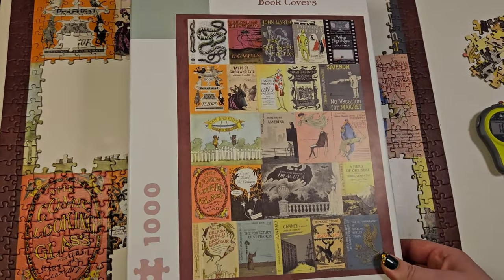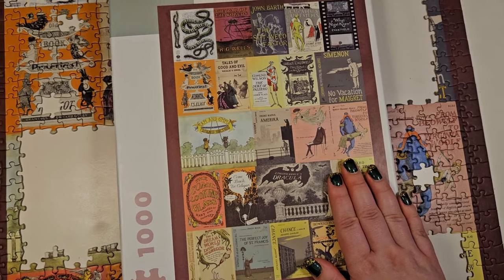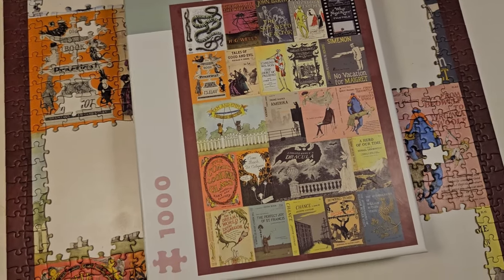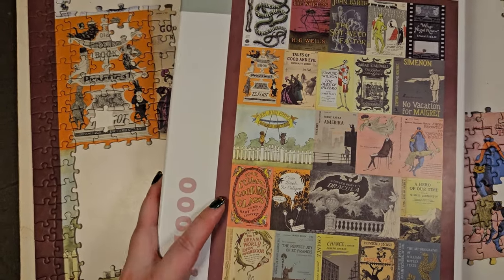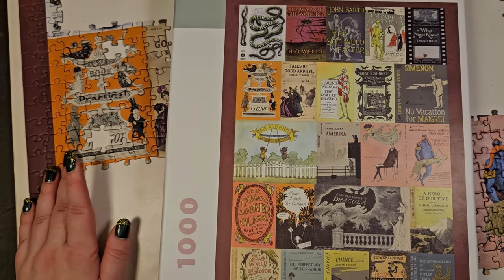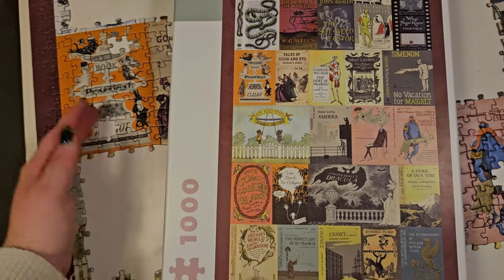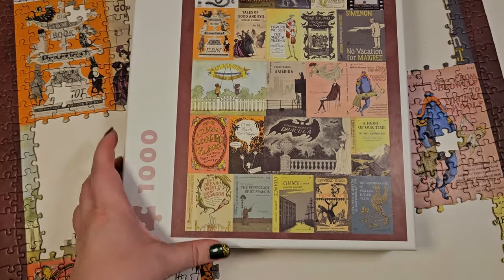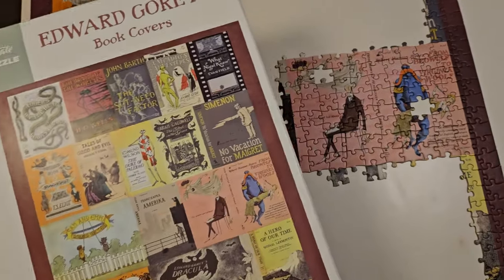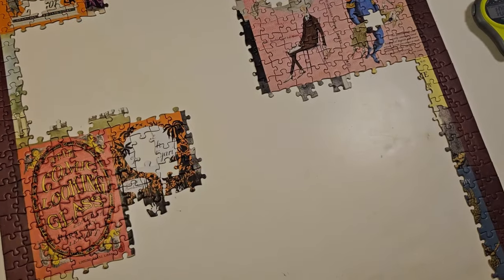Oh, and one more thing. I think the color of the pieces matches the actual puzzle and the box. I always think it's difficult to show on camera. The colors are also always a little bit different on camera than in real life. Perhaps the colors on the pieces are a bit more saturated than on the box, but by a tiny amount. I would not have noticed if I weren't making this video and had to think about everything. Perhaps you can see it here a little bit, but it's really, really close.